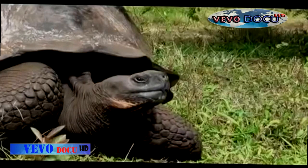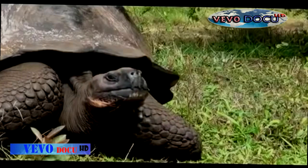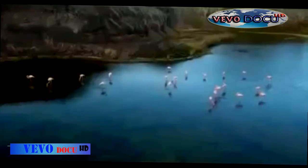My family. They're nice, aren't they? Finally, I'd like to introduce you to some feathered inhabitants of the islands. They're as colorful as they are talkative.